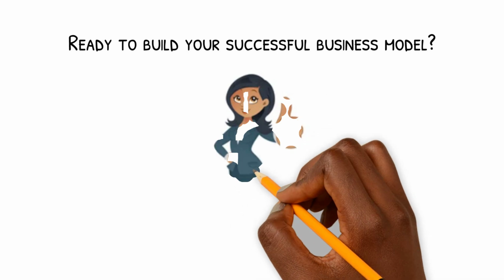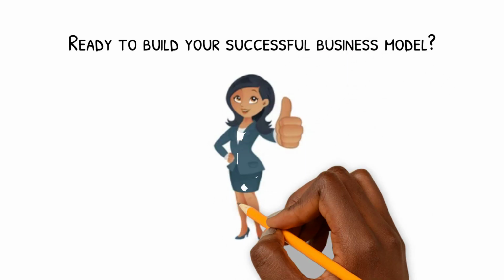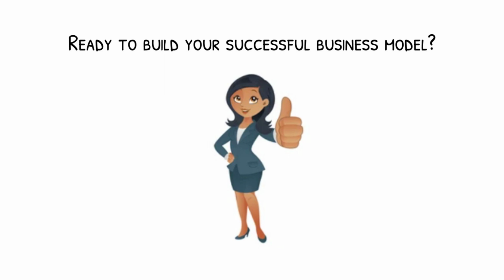Ready to build your successful business model? Your next steps are building a brand that grows with more flow than hustle. Now you're ready to turn up the heat and start your business.